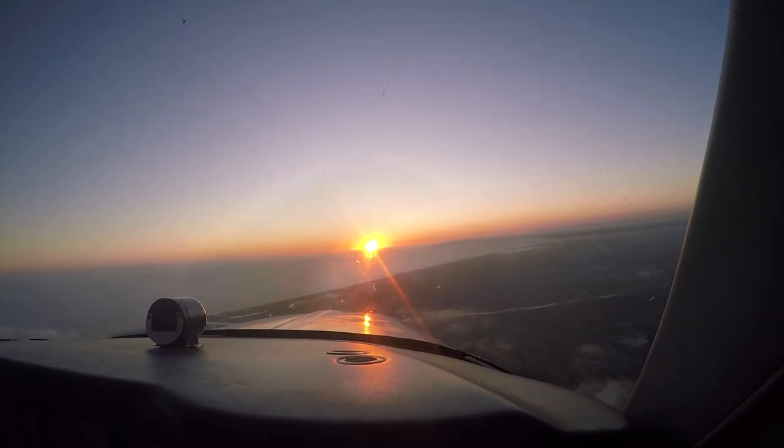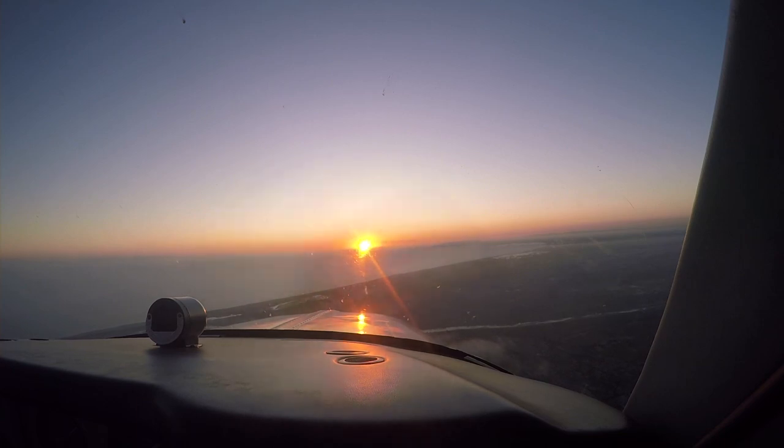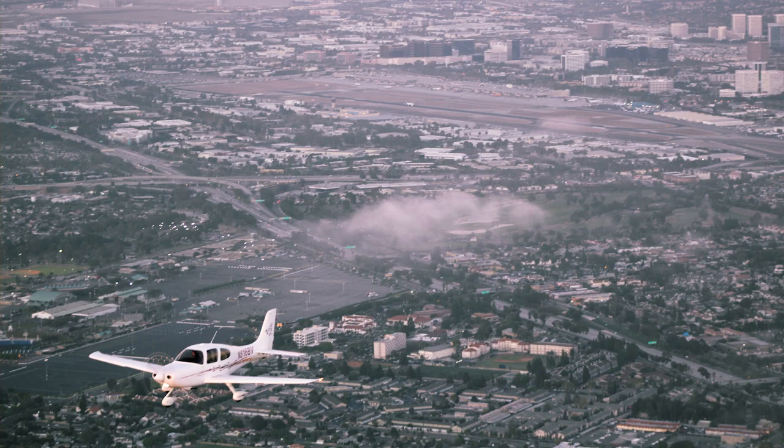Bonanza 72 Sierra, contact departure 125.35. Thanks, 125.35, 72 Sierra. We'll be back in about 15, 20 minutes for an overhead recovery. Brad, we need to Google Drive the bejesus out of all 1,100 pictures that I've taken. Awesome. Damn single lever. Oh, that is a sick one right there.